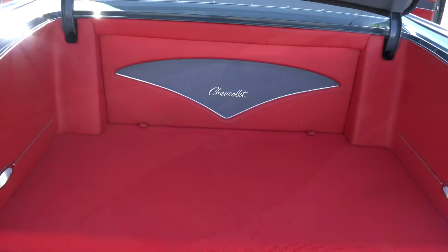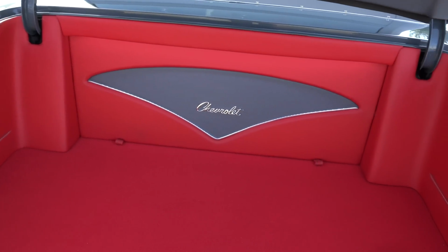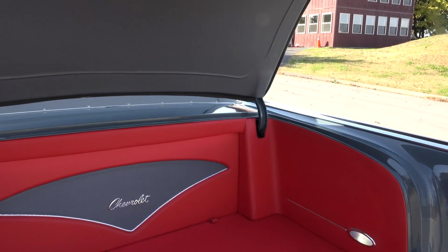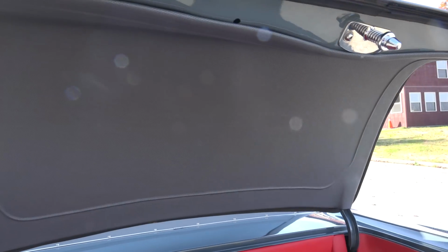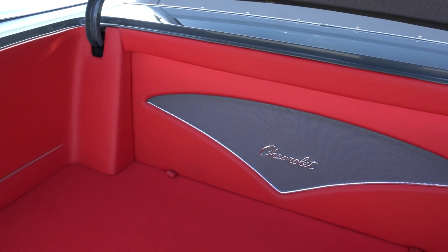Well, we did the same thing in the trunk. We just brought the LED lights in the back and sometimes we put a Bel Air, but I don't think this car is actually a Bel Air. I think it's a 210 or something like that. So we put the Chevrolet emblem in it, because he's got a Chevrolet emblem up on the dash also. I like that. I like that script Chevrolet emblem. It looks good, especially with that V below it.